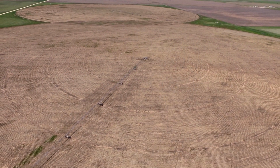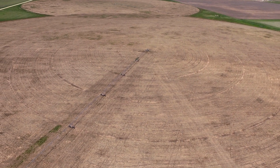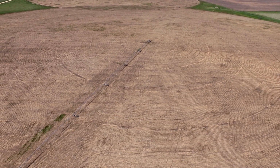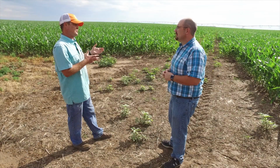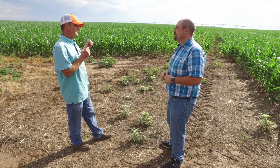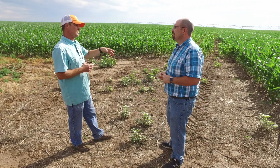There's a lot of stuff going on, a lot of moving parts, and so when growers were asked to use this technology 20 years ago, because it's been around for a long time, it was just a struggle and a quality of life deal where it was just one more thing.